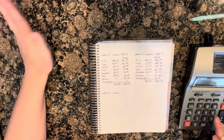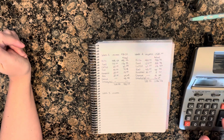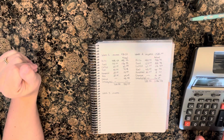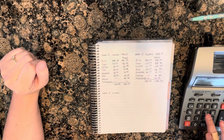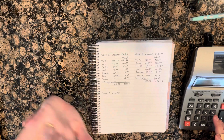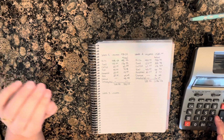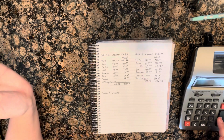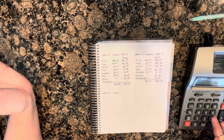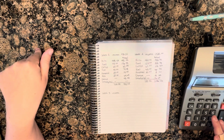So his normal check was $15.62. I always forget the change. And then he got his bonus check. So he gets a bonus check every single month, and that's based off of his sales, if he hits a certain tier, and then if he sells certain protection plans and stuff like that. And then we also got the child care credit deposited this morning.